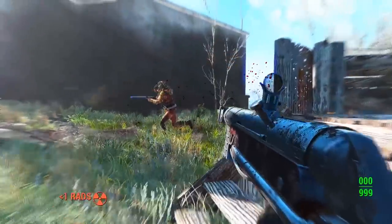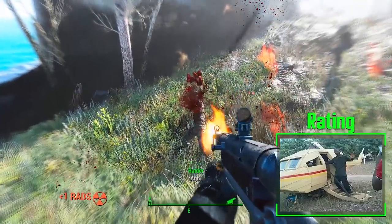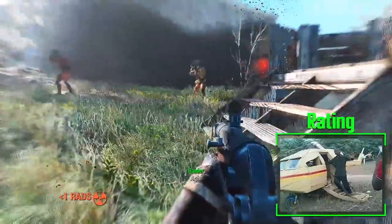I rate this weapon one innovative guy who built his own helicopter out of wood. Wow, would you look at that? He may or may not have died 10 minutes later in a helicopter accident.